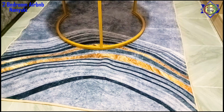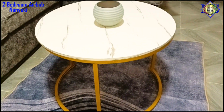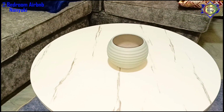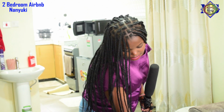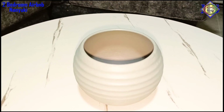Over here, as you can see, there's this carpet. This is a 3D carpet, and you can see the colors are blending. The gold, the gray, it's like the theme of this house is very interesting. As you can see, the owner has handpicked everything to suit this house. And then over here, you can see there's this decoration. It's a very nice bowl.